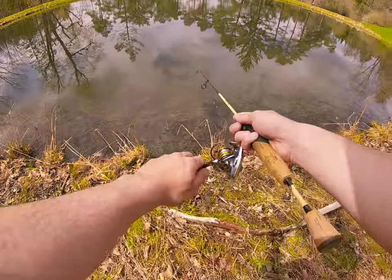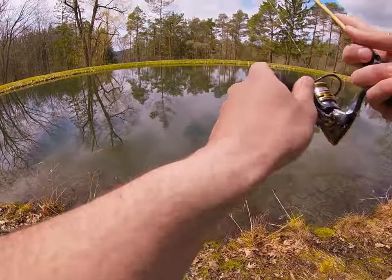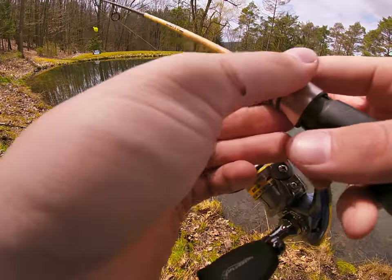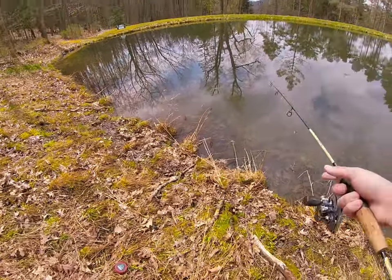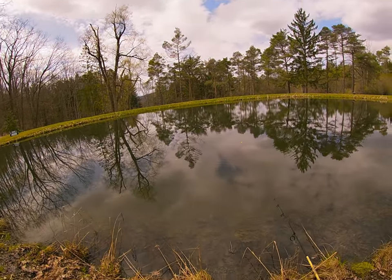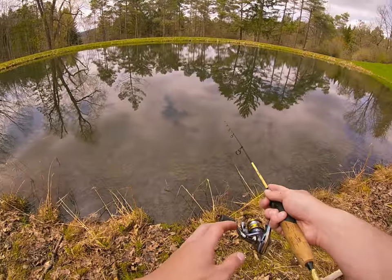Yep, we got one. We had one, guys. That's always a good sign to see that they are biting. Let that sit there. Yeah, it's way too early for live bait right now, or artificials right now anyway.